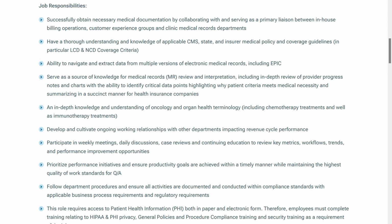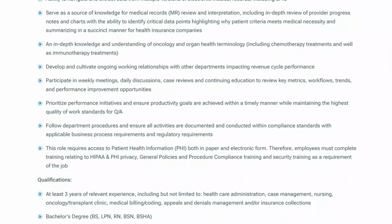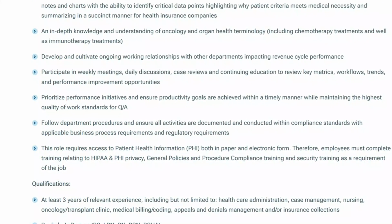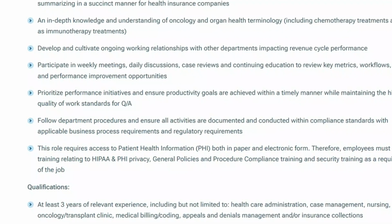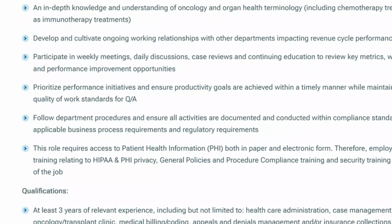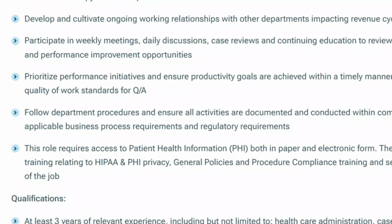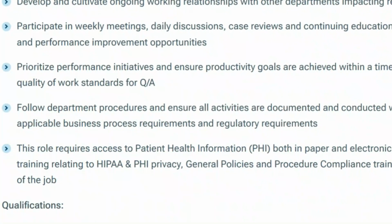You'll navigate and extract data from multiple versions of electronic medical records, including Epic, serve as a source of knowledge for medical records review and interpretation, and participate in weekly meetings, daily discussions, case reviews, and continuing education to review key metrics, workflows, trends, and performance improvement opportunities. You'll prioritize performance initiatives and ensure productivity goals are achieved within a timely manner while maintaining the highest quality of work standards for QA. So this role requires access to patient health information both in paper and electronic form. Therefore, you must be able to complete training related to HIPAA and PHI privacy, general policies and procedure compliance training, and security training. And all that training is a requirement of this job.